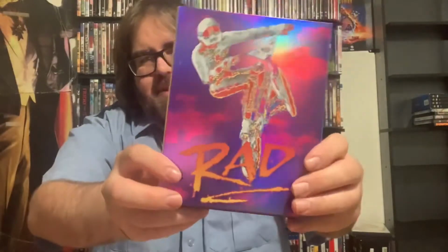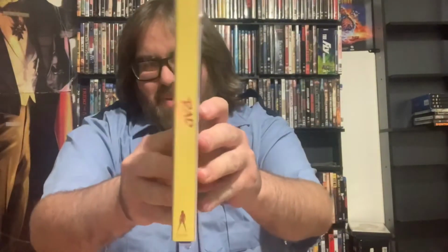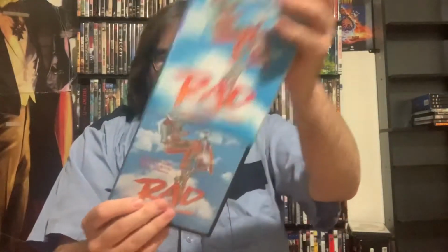As you can see, the slipcover is real rad and badass. The front is a lenticular cover. Check that out. That's super cool. But the back is almost like a foil card or something. It's super cool too. So either way you look at it, this is a real cool slipcover. And even the spines. This spine is yellow with cool foily text. And then this side is blue with foily text. So I guess, as you'll see, the blue and the blue match up together, obviously. And then these two. And I'll show you that because voila, here's the 4K release of RAD.